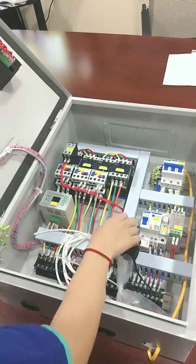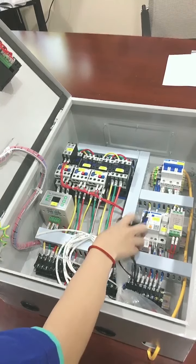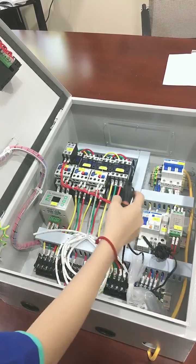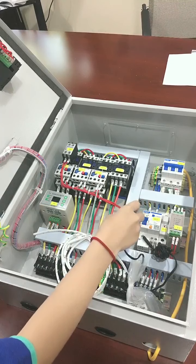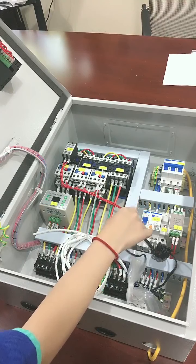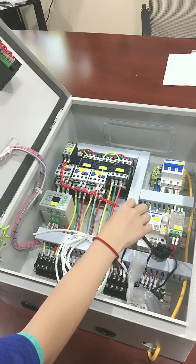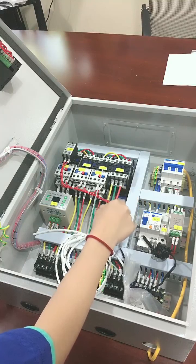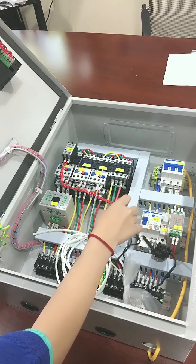And on the bottom of the control box, there are two black wires. This one is for the cold room temperature sensor. When the cold room finishes installation, the sensor will be inside of the cold room. The controller will work according to the signal from the sensors.